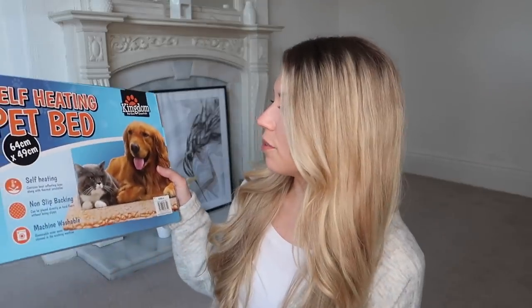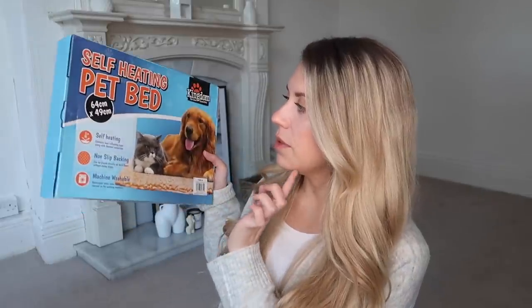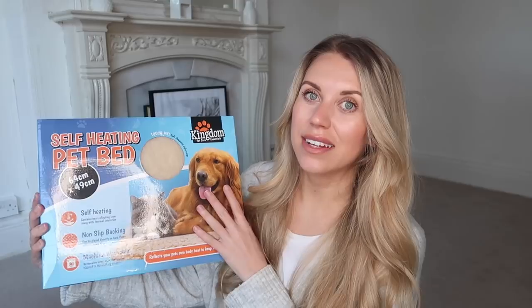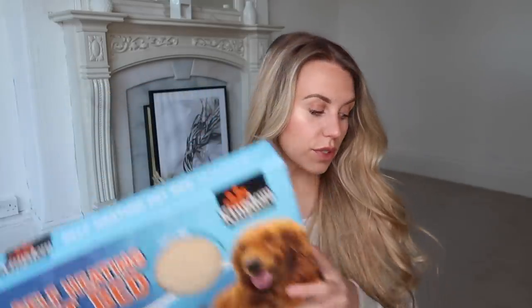And this I thought was quite cute. It's even got a little retriever on the front. It's a self-heating pet bed, 64 centimeters by 49, self-heating, non-slip backing, machine washable. A bit of a spare crate bed if he did have an accident and one needed to go in the wash. And the fact that it's self-heating, I thought that was quite cool.